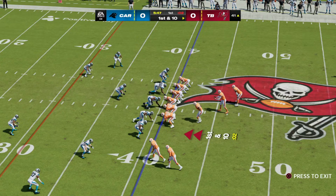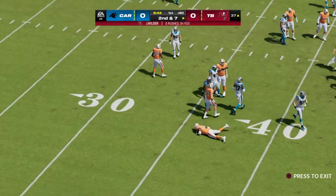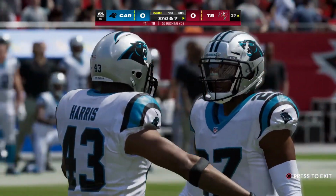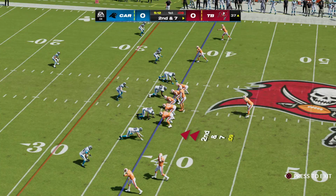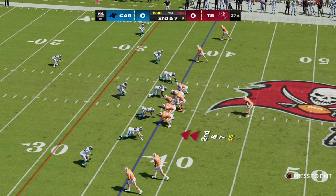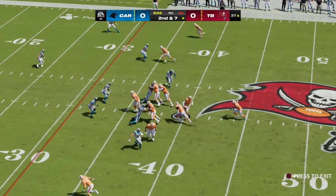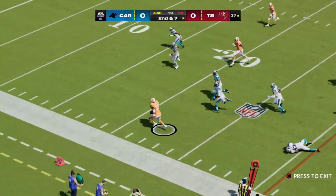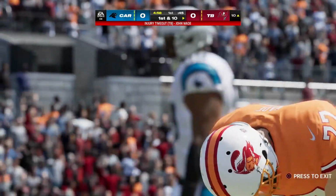Man in motion. Handoff. Wilder there, and he takes a shot. Picks up 3, but pays a price for it. Down to the 37. Second and 7, Harris in motion. Handoff. Wilder again, gets to the outside, breaks a tackle, and James Wilder is down near the 10-yard line.